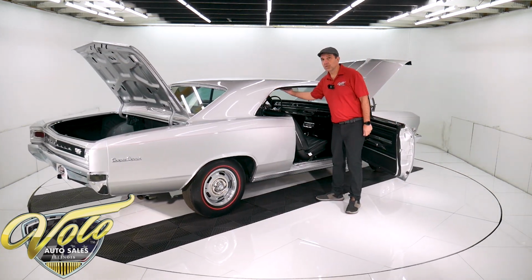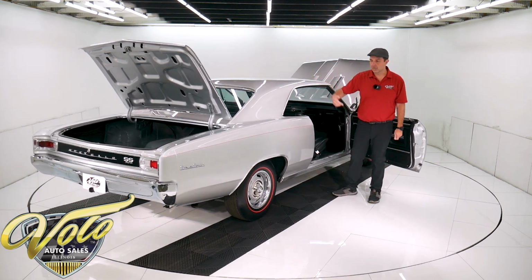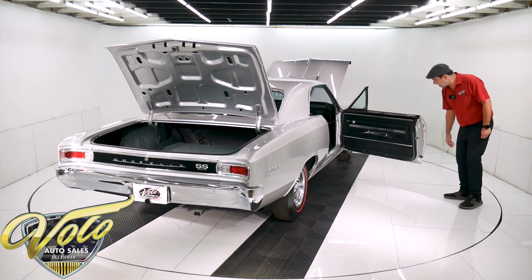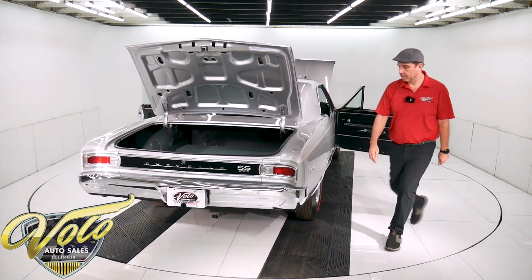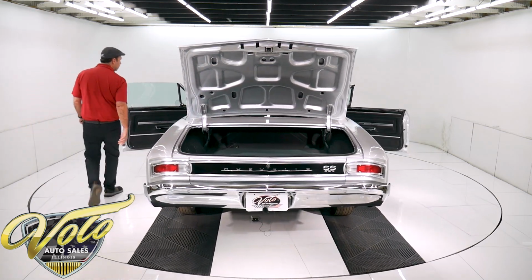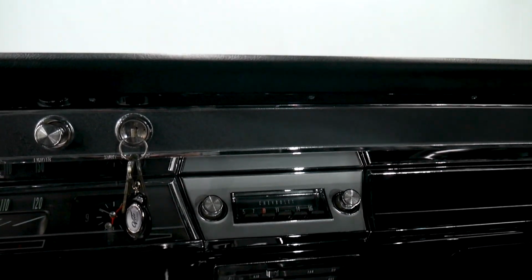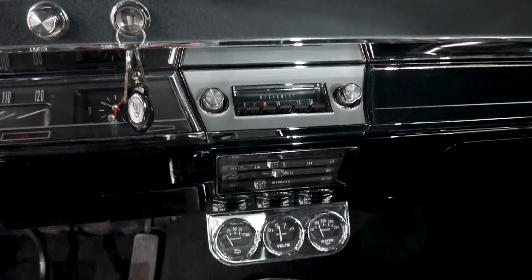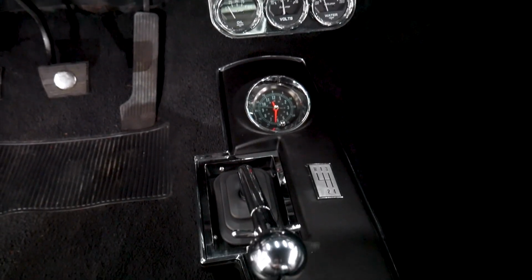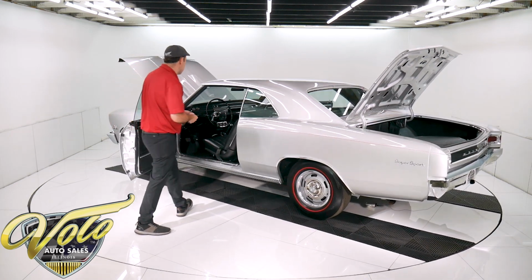The headliner's new, the dome light, the visors, the mirror. The headliner fits tight as a drum. The door jambs are just as slick as the outside. New weather strips. The glass has a light tint. They did put a nice gauge cluster down below the dash with your temperature, oil. It has a factory AM radio in the dash, so it looks stock. The AM radio doesn't work. It does have a glove box liner, a new one.